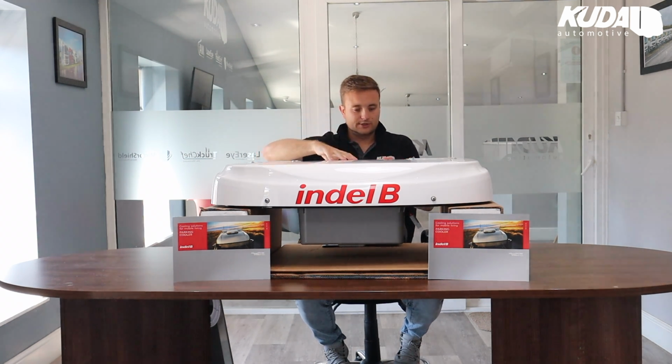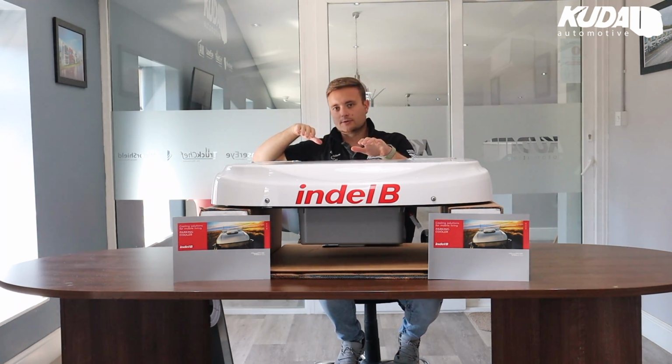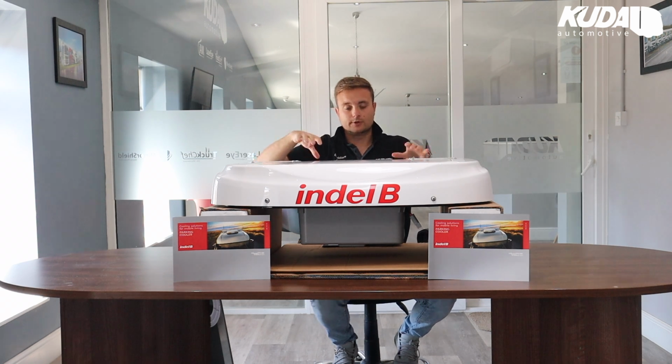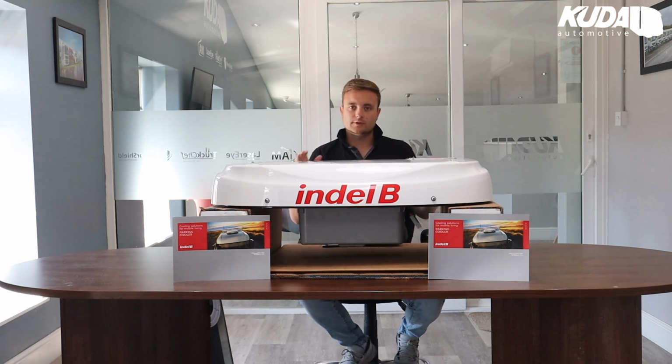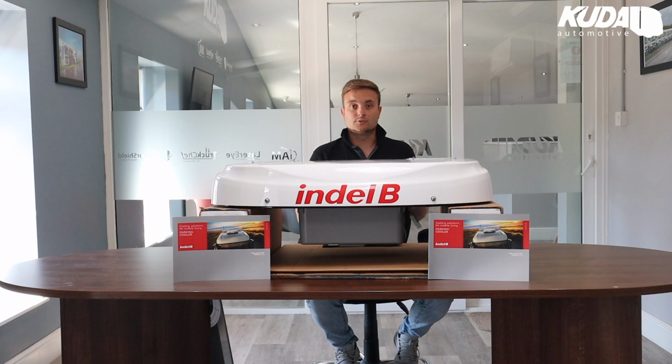The cooler itself, if you order it through us, comes complete with a vehicle-specific fitting kit, and that covers pretty much every single heavy truck that there is out there. We also do a universal kit for vehicles that don't have a sunroof or perhaps are an older generation where there's not a specific kit, and that universal kit pretty much covers off everything else.